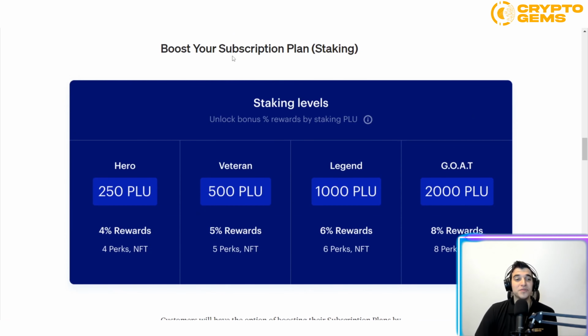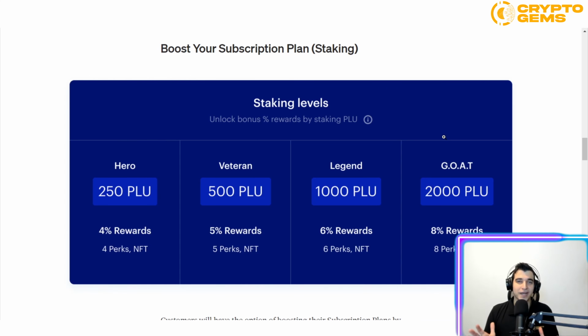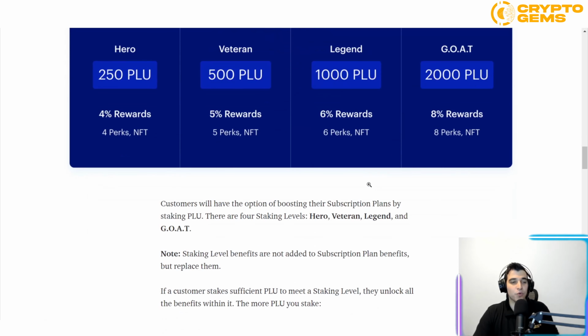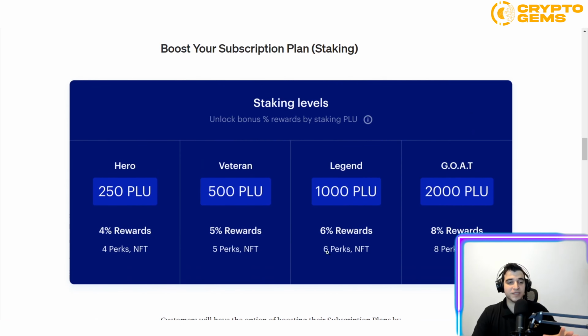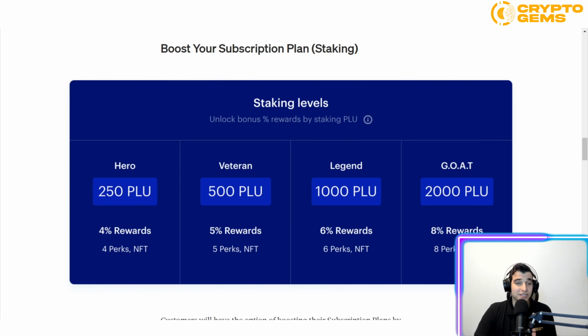If you want to boost your subscription plan, you can actually do staking. So as you can see, there are staking levels, and that way the money that you're already getting, as I said, it's kind of like a cashback that you get in PLU. So you can actually stake it, and then you will be able to make even more. You can get 4% reward, 5% reward, 6% reward, and even 8% reward, which is incredible.